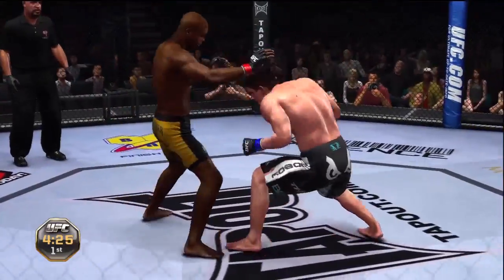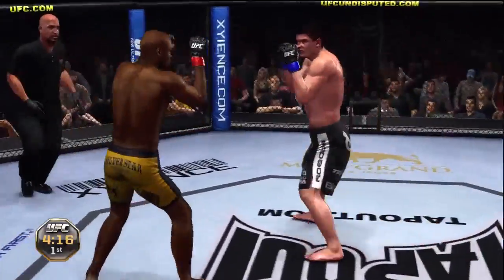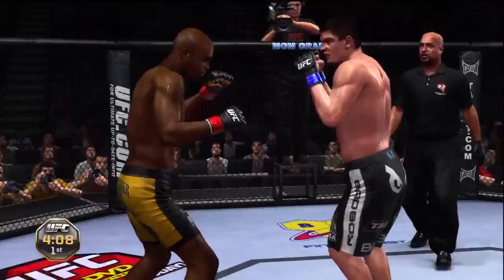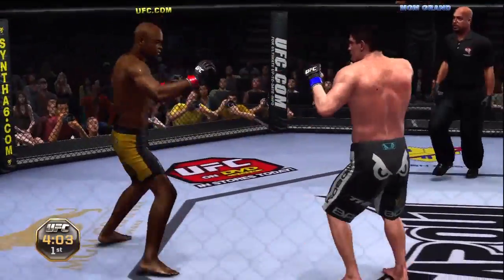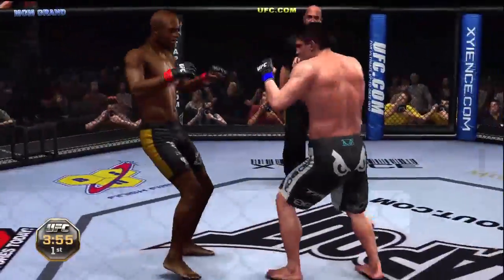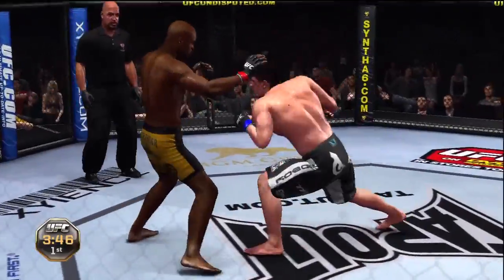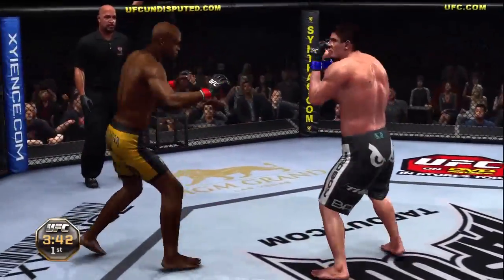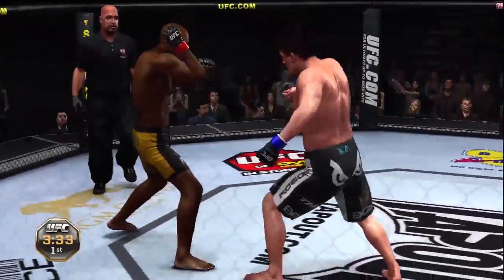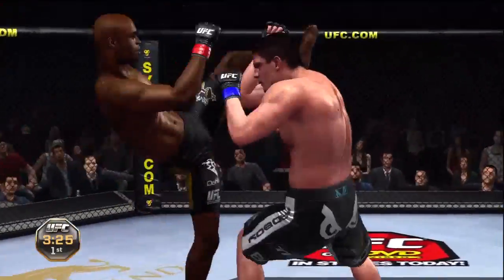Look at the front kick buried in the ribs. Trying to go, looping hook there. Nice hook, nice combos. Oh, good kick to the body. Oh, they're just throwing. Oh, they're exchanging here. Nice punches. Nice work. Beautiful left hook.